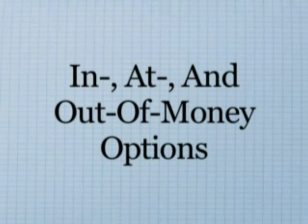A call option is in the money when the underlying asset is trading above the strike price. In other words, if you have a strike of 20 on the call and the market's at 25, it's in the money. If you have a strike of 20, the market's at 15, it's out of the money. If you have a strike of 20, the stock is at 20, it's called at the money.